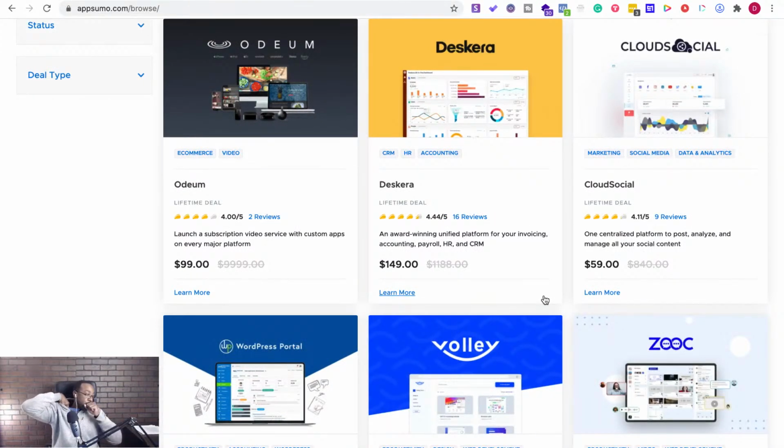$150 a year. Okay. So Volley, that's something that I've really enjoyed using. I think it's really useful. Now we're going to be talking about Odeum.